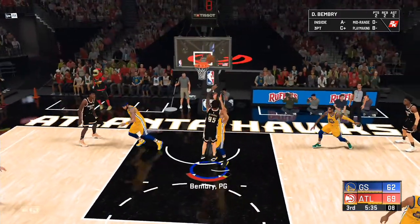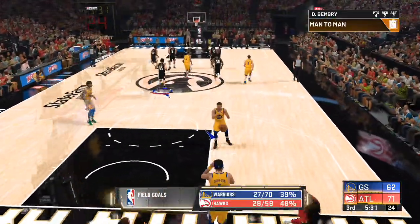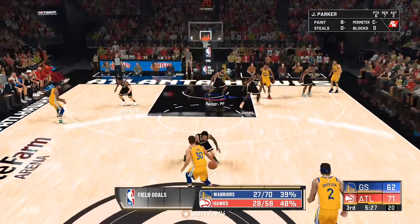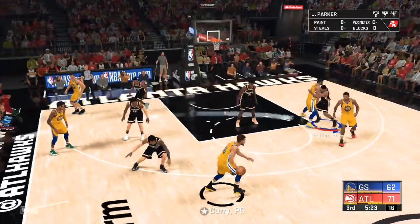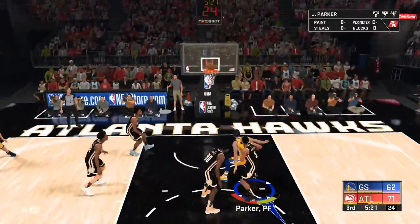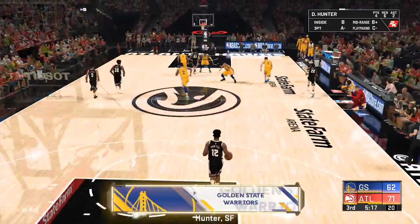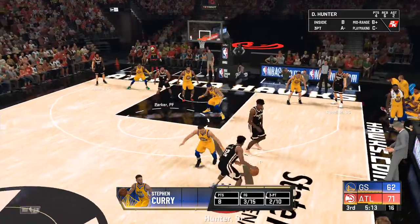Shoots over Curry. Bembry shot good. And I like that they're not settling. Getting the ball on the interior. 8 of their last 10 coming that way. Curry looking around. No good with the triple. The struggle is real. He's been way off with his shot all evening long.